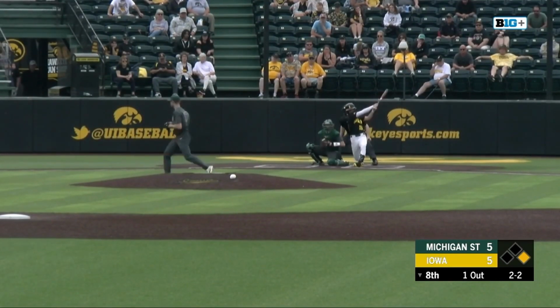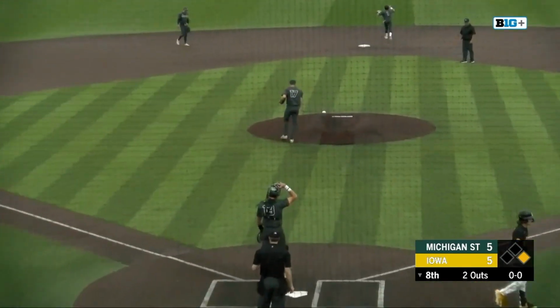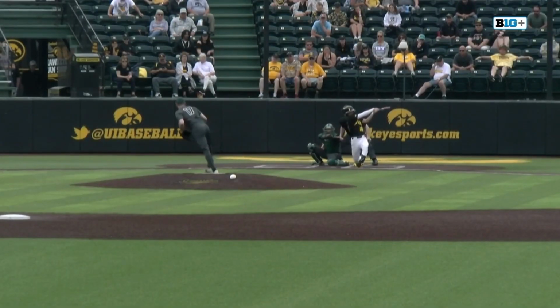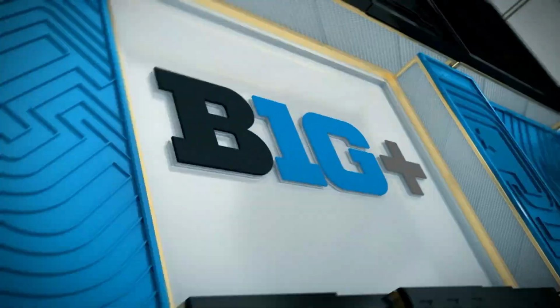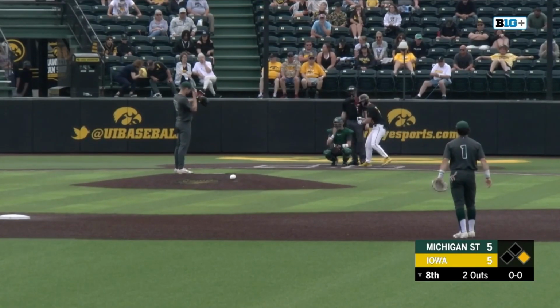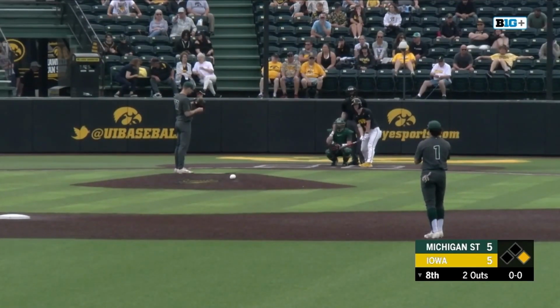2-2 to Ben. Swing and a miss. Got him with the breaking ball. Ben just missed it. Boy, he made a mistake there. Carson left that up in the middle of the zone. And Wilmus, we talked a little bit about how some of these Hawkeye hitters are really dangerous when they start looking the other way. Wilmus trying to just kind of dead pull that one, and unfortunately took a pitch that he maybe could have gotten and didn't get it.